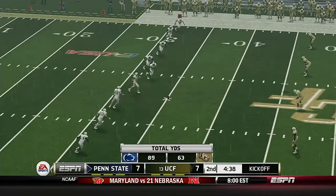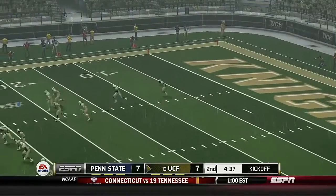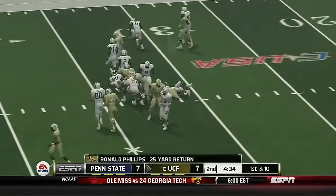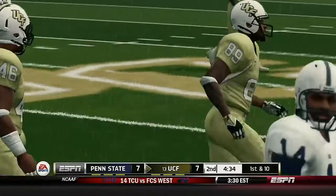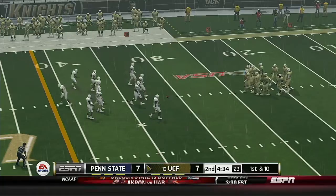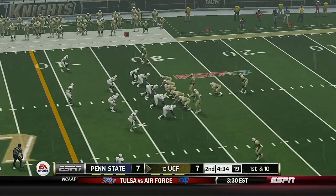Ferguson, ready to kick. And he'll return this one from the 7. And he makes it out to about the 31-yard line. They've been like a couple of fighters feeling each other out so far. Let's see if they start to open it up a little bit more now.